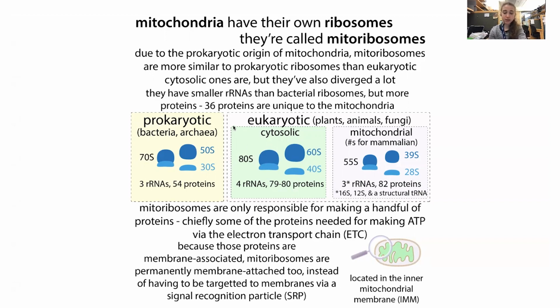Out of that tunnel is going to come this signaling sequence, and that's going to get recognized by these proteins, and you're going to form this signal recognition particle that's going to then transport it to the endoplasmic reticulum where it can get made safely. But because in the mitochondria, it's making these proteins that are going to be in the inner mitochondrial membrane, the mitochondria themselves are going to be permanently membrane attached instead of having to send them there.